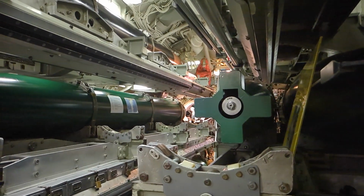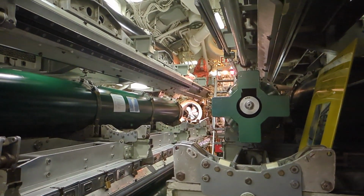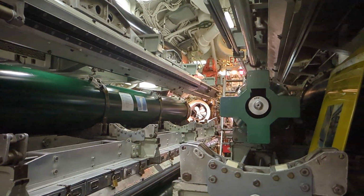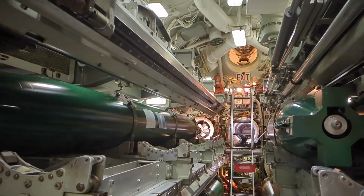These are the actual torpedoes, no longer filled with explosives, but the torpedo shells in here, and they're very large, and we were told that this was another option for a sleeping area. You could sleep next to the actual live torpedoes.